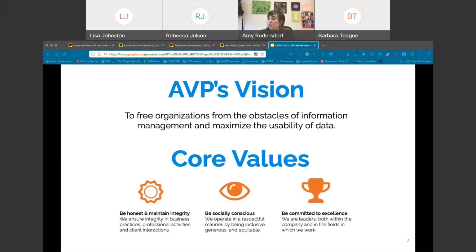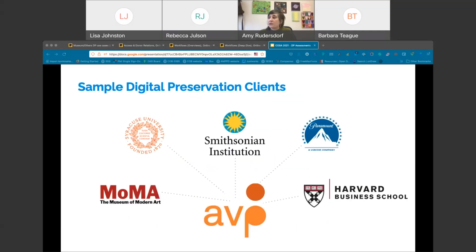Our goal is really to help you achieve your goals. And we do this with honesty and a commitment to inclusivity and excellence. And I like to highlight this slide because I think we're different than a lot of companies in that we really do have a commitment to honesty and integrity and social consciousness as well. These are a couple of the types of clients we work with. What you don't see on here are any government agencies, but we do work with government agencies as well. I'm working with a county government in California right now personally, and we've done work with state libraries and state archives as well.